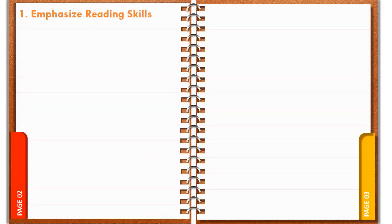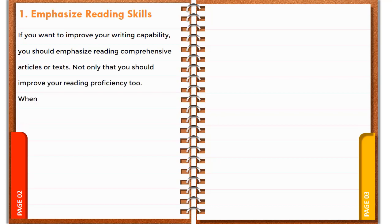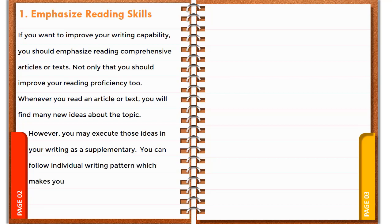1. Emphasize reading skills. If you want to improve your writing capability, you should emphasize reading comprehensive articles or texts. Not only that, you should improve your reading proficiency too. Whenever you read an article or text, you will find many new ideas about the topic. However, you may execute those ideas in your writing as a supplementary. You can follow an individual writing pattern, which makes you a good and unique writer.